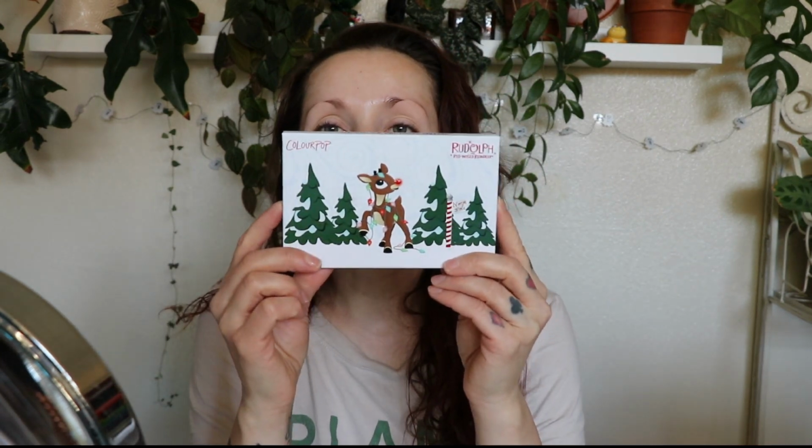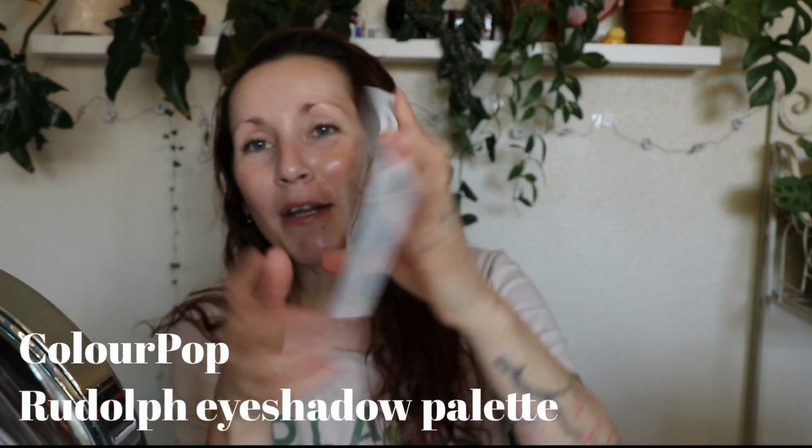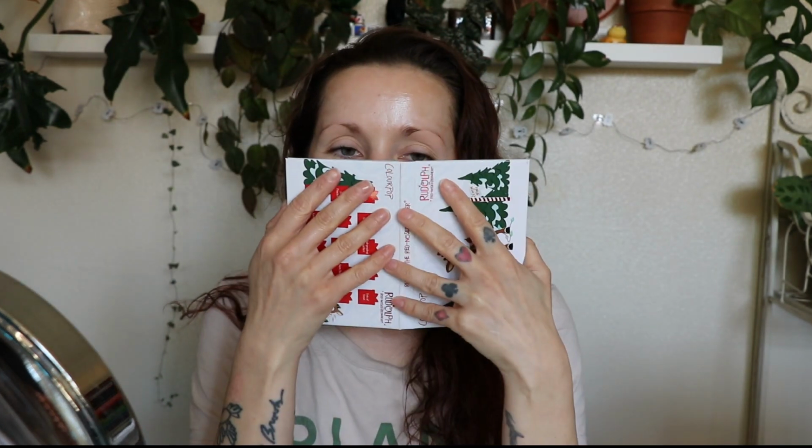And I think I do want to do eyes first because I want to use the ColourPop Rudolph palette. Isn't this so cute? I've been enjoying this palette quite a bit. I think it's really darling. The only thing with it, it stinks. It smells like super cheap glue. Like it smells like the glue that they used to hold the palette together. That's what the palette smells like, and I don't know what it is.